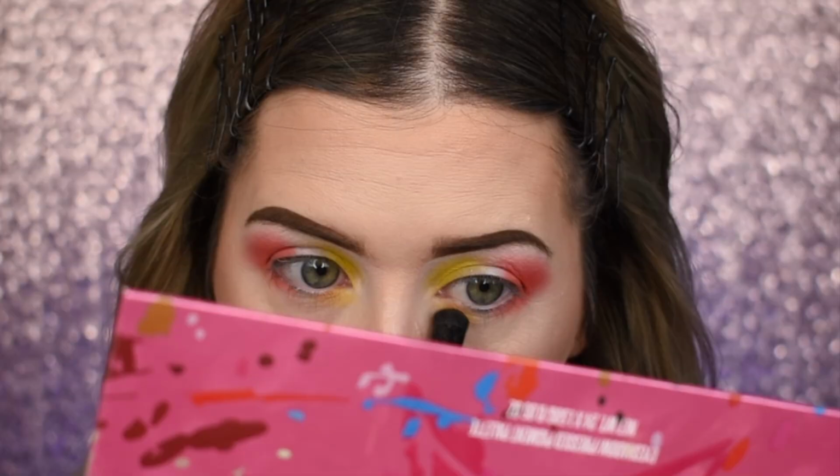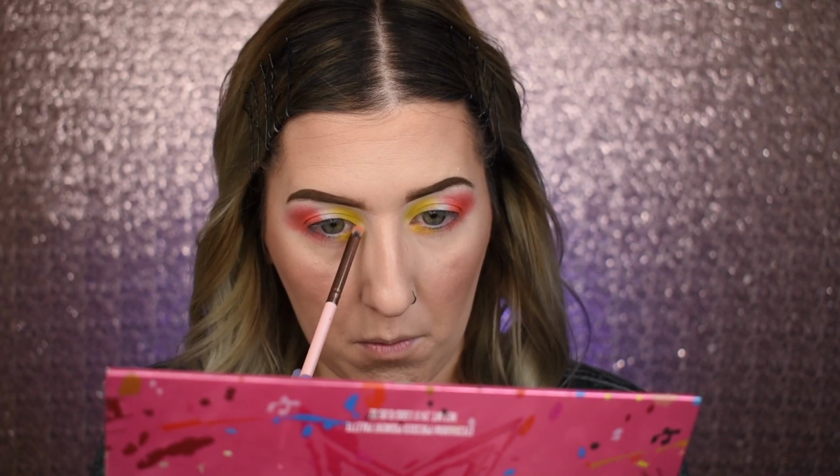And now I'm gonna do the same thing, but on the lower lash line. Now let's go in with this glitter. They had quite a few shades to choose from. I picked Flirty Birdie because it was the most fiery looking shade.